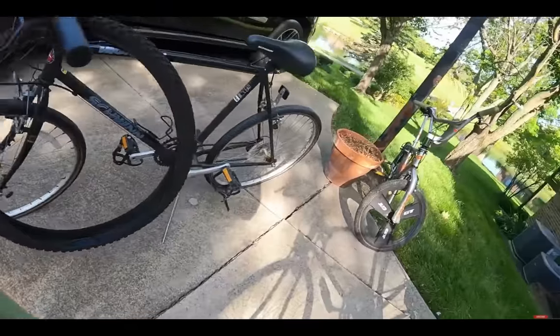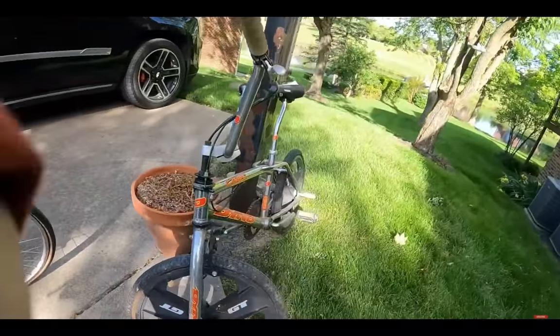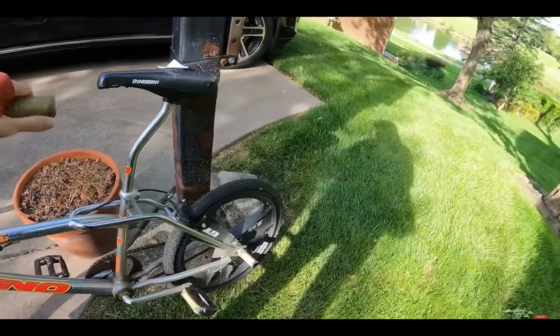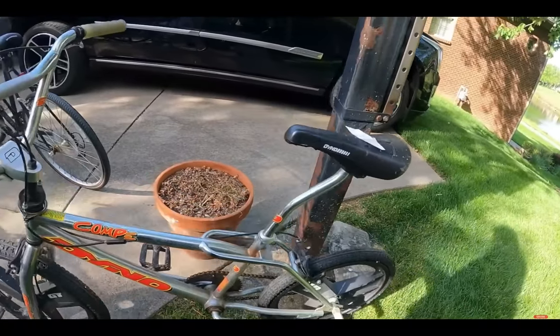So next up, I came across this 1990s chrome BMX comp bike at a yard sale. I paid $50 for this and ended up selling it for $800 plus shipping. Now moving on to the next one, this might be one of the best thrift store pickups to date.